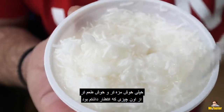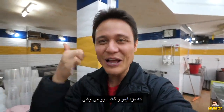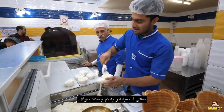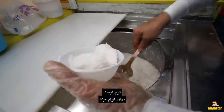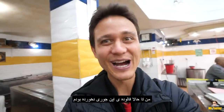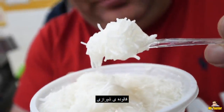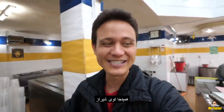It's totally way more flavorful and delicious than I was expecting. It's like a sorbet that's so fragrant. You taste the lemon, you taste the rose. The ice cream just melts and is a little bit sticky at first, and then you really get the texture of the vermicelli. They're not soft, they give a crunchy noodle texture, mixed within this sweet floral lemony sorbet. I've never had a faloodeh like that, and that's the original. That is a Faloodeh Shirazi, the original faloodeh of the world, right here in Shiraz.